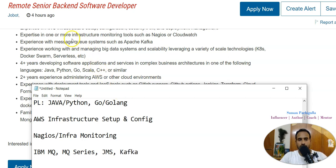Message queue is something like a program. They write the code to let one application connect with another application. We may generally call API as well, Application Programming Interface. That also does the same thing. API also connects one application to another application, and RESTful is the same thing. Web services also connect from one application to another application.